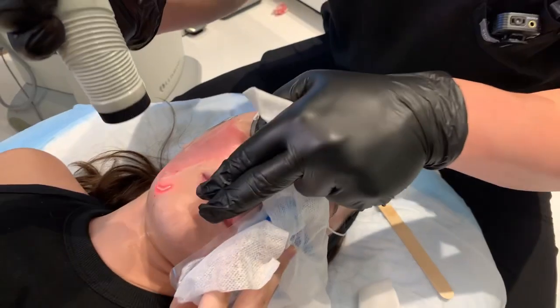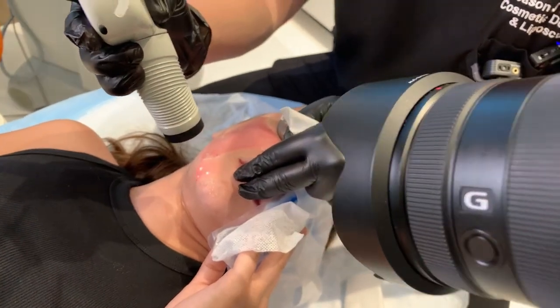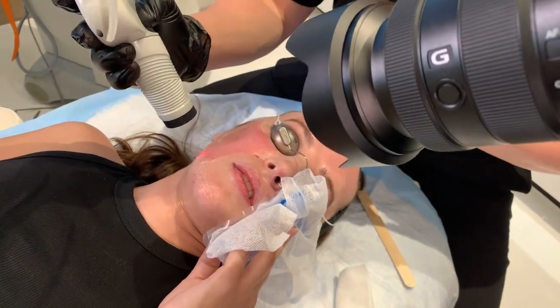I'm going to start on her chin cheek area. Here we go. And you guys can see the strength of this treatment. This is literally burning in fractional columns the skin surface. You're doing really well.